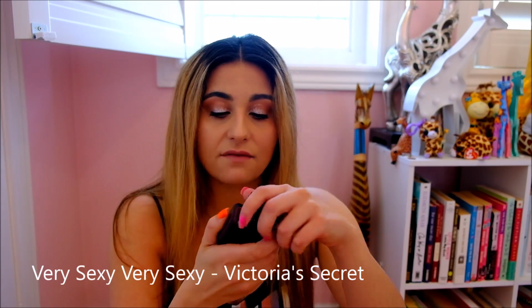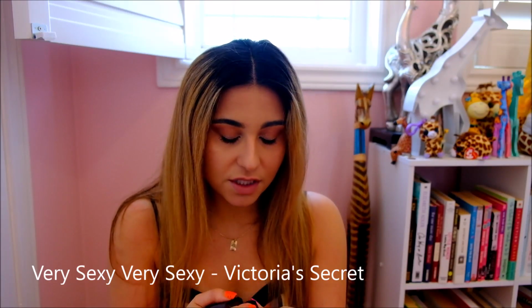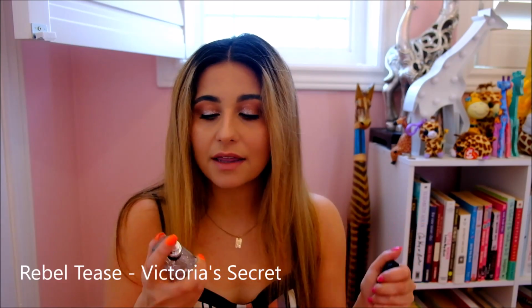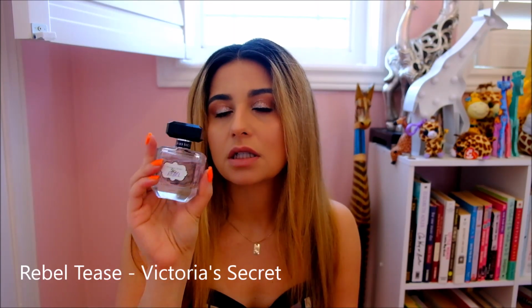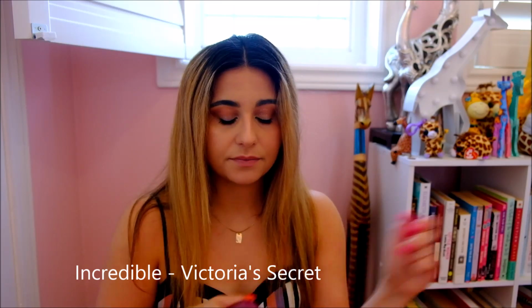The first one is probably my favorite of the 5. Very sexy, it is quite sexy. It's definitely the most mature or the most nighttime fragrance of the 5. Then I've got Rebel Tease, which I think is a bit misleading because it's actually a really fresh, clean, safe fragrance from Victoria's Secret. Then we've got Incredible, and this one is a lot more floral, a little less sweet, and it's quite a nice one actually.